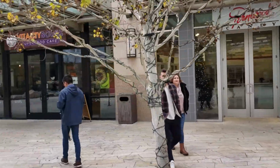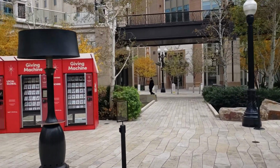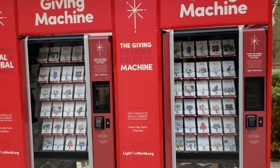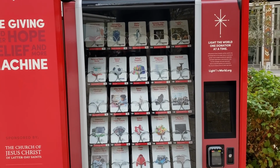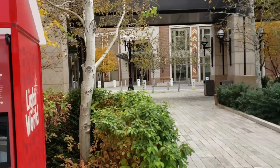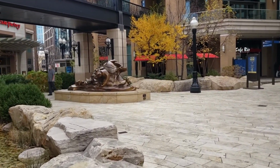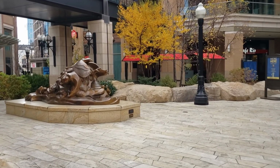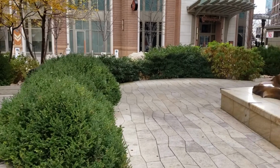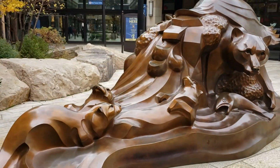Fernwood Candy, Vitality Bowls, Superfood Cafe. And what's this over here? We have something called a giving machine, benefiting local and global charities. So I guess you can put money in to donate these items. I don't know if this is a Christmas related thing that's here, or if that's something new. I don't remember that in the past. I forget what this was. Looks like a bear, some fish, maybe some seals mixed in.